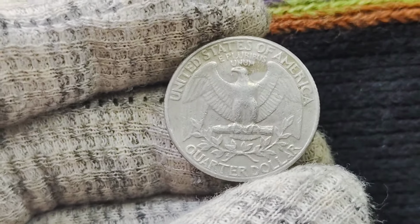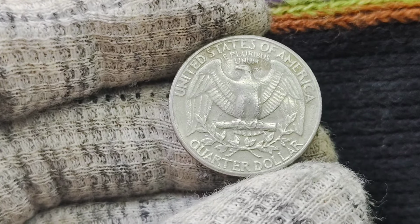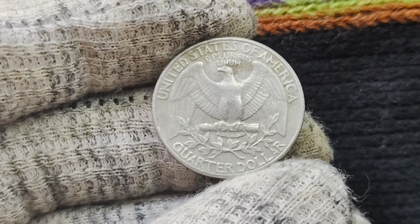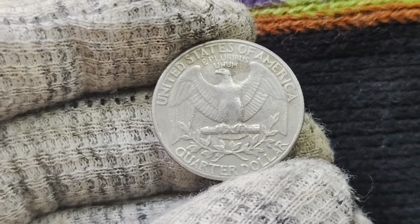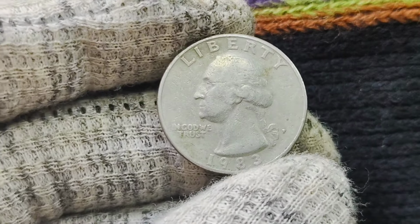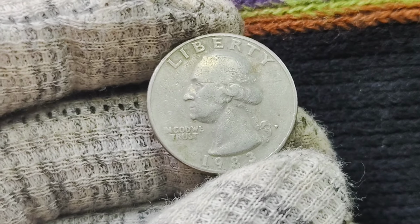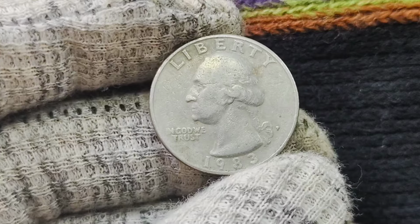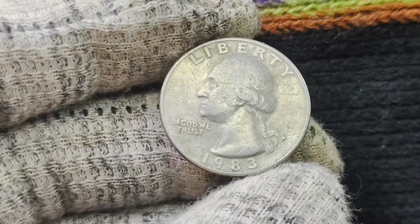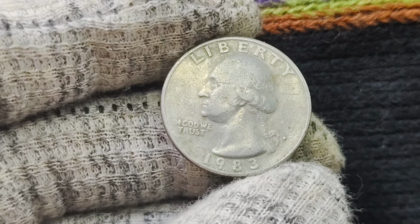If you're just starting to collect coins, or you've been collecting for years, the 1983P Washington quarter is a great example of how a simple minting error can change the course of a coin's history. It shows how a seemingly ordinary coin can become an extraordinary investment. With the potential to be worth millions, it's a reminder that sometimes what seems like a flaw can be a hidden treasure.